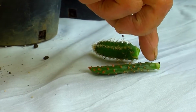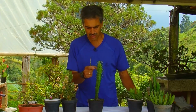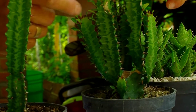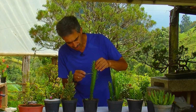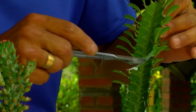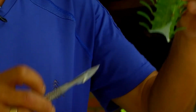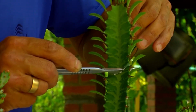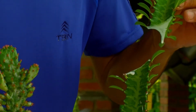Then you can, here we have, for example, a type of euphorbia that was already trimmed, and we see all the offshoots it sprouted. This one hasn't been cut. If we're going to propagate, we simply cut. This is a type of euphorbia because it gives off a milky sap when you cut it, as you can see here. After making the cutting, you can wait a week to plant it. You must be careful with the sap from this variety of cactus. It can cause irritation in the eyes and skin.